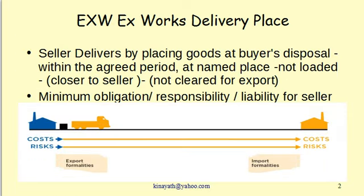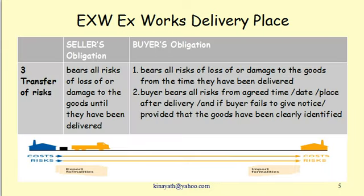So as we have seen, the seller delivers by placing the goods at the buyer's disposal. No obligation for the seller for anything. The risk, the cost, everything is transferred from the moment it is so delivered. As far as the transfer of risk is concerned, seller bears all the risk until it has been delivered. Buyer bears all the risk from the moment it has been delivered.